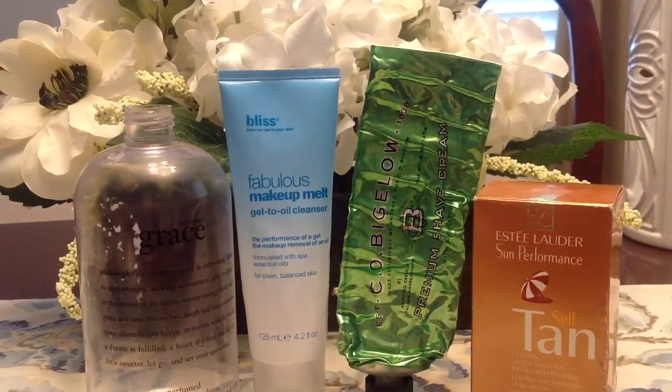They worked fine, but honestly, for the price of them, I just really don't think they would be worth it. I would rather just use a drugstore self-tanner or something like that. They worked okay on the legs, but I'm sure they're pretty pricey, and for that price, I just wouldn't buy them again.